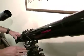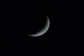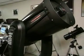Have you ever looked through a telescope to gaze at the moon? You were probably exposed to a whole new world. But how does the telescope allow you to view the heavenly bodies?